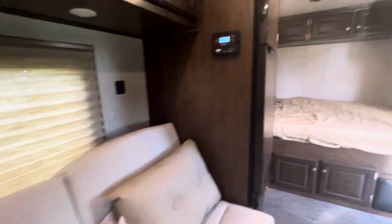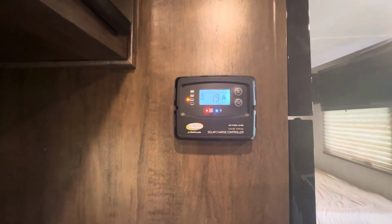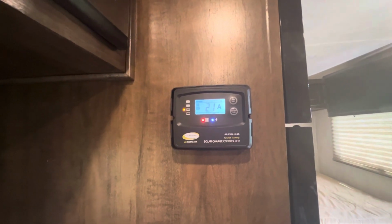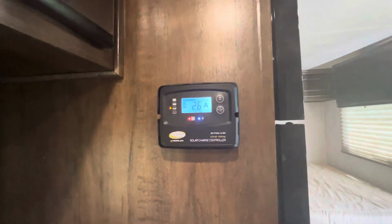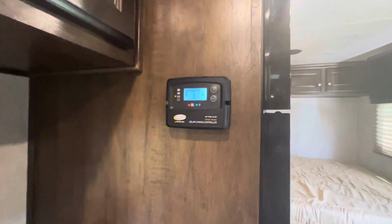My little favorite thing about all of these little Trailblazers is the solar power, 12 volts, 10 amps. Keeps everything nice and charged so you don't have to worry about your batteries going dead.